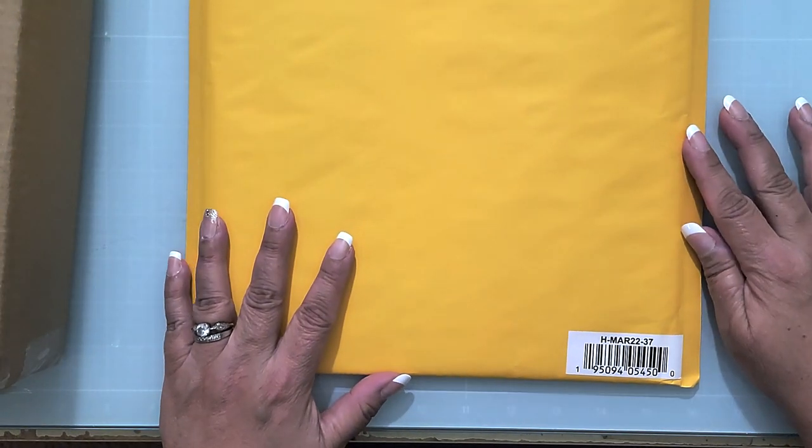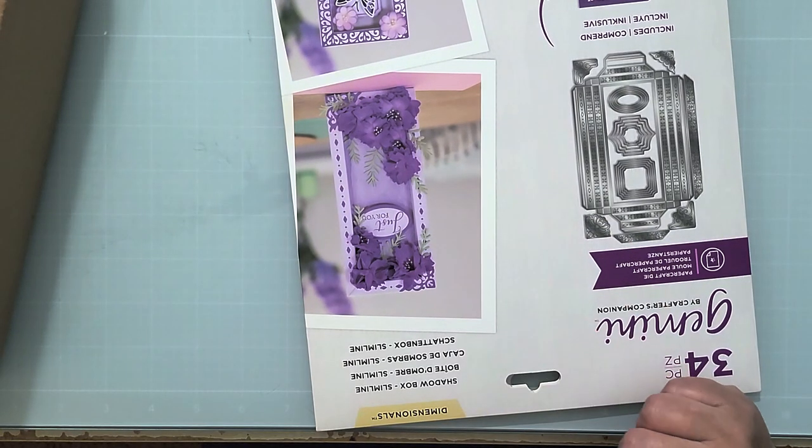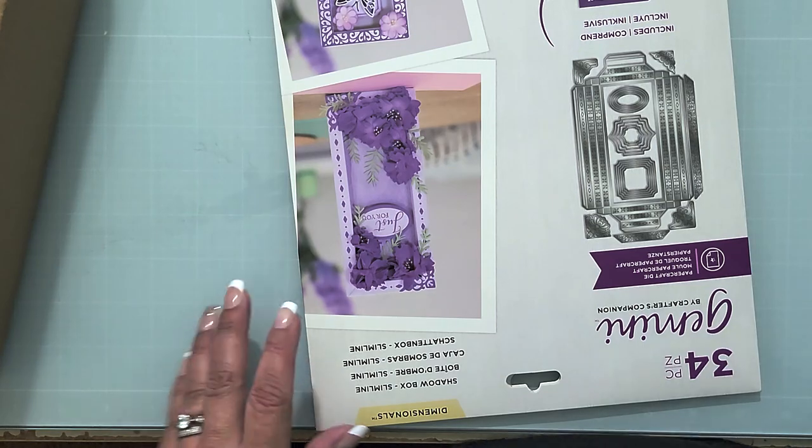What is next? This is now item H-MAR22, number 37. I still don't know what it is. But it's big. I'm almost afraid because anything this big that's this flat is a die. God help me. What is it? Oh my God, no kidding. Wow. This is big. These are the box.